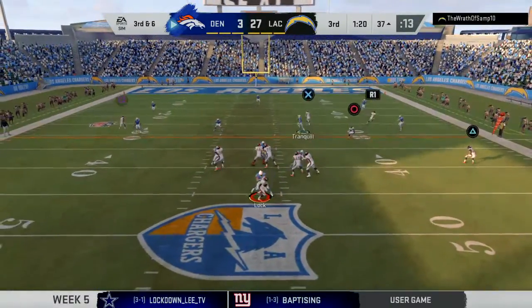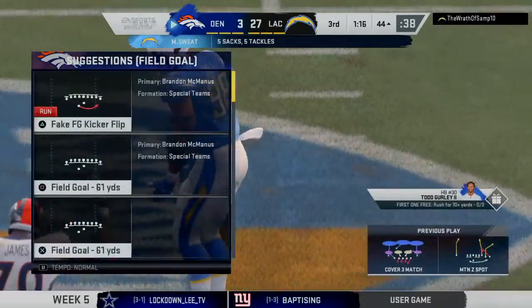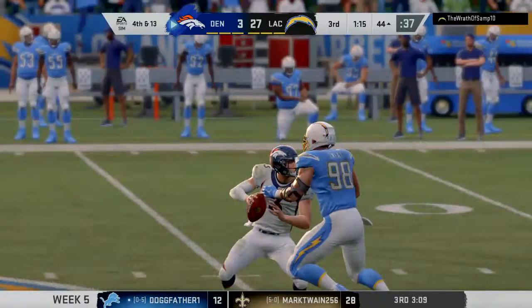From the gun on 3rd down, Lock. Nowhere to escape, and he goes down. Montez Sweat in there to get him, and that is now sack number 18 on the season for him.